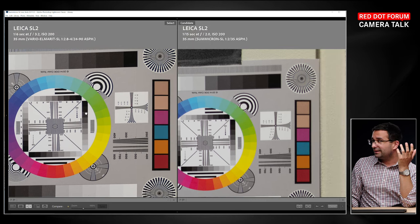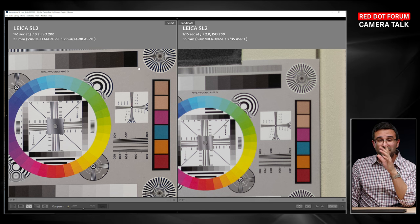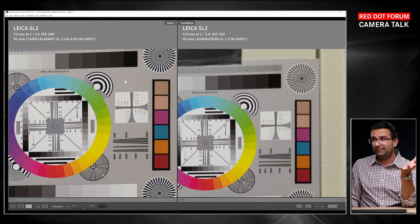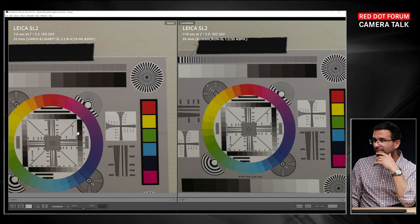You know what, David? No, you're right. I'm going to give it to the zoom, especially in the extreme corners. So this is exactly what we'd expect. It is. Which is the 24-90 is performing as good as or better than a prime lens. Yes. Not as good as the 35 APO SL or the 35 APO M, but pretty darn close.